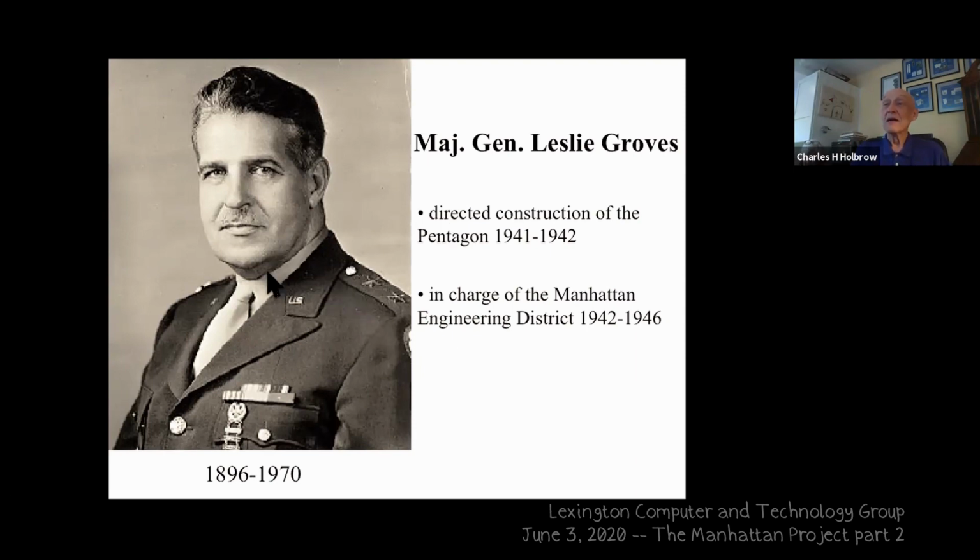But they've put in charge Leslie Groves, who was promoted to Major General. He had already done something big. He had directed the construction of the Pentagon in 1941 to 42, and they put him in charge of the Manhattan Engineering District in 42 to 46. So he is the military man. The Army is given the job of directing the work that's necessary to build a bomb.